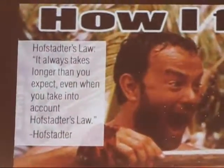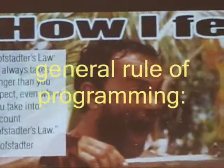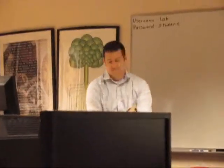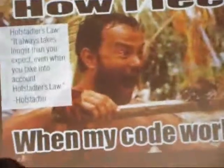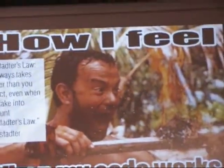Every project takes 10 times longer than you think. In fact, the general rule of thumb is you spend about 10% of your time actually doing coding. You spend 90% of your time doing research, figuring out how to do what it is you want to do. And I know that's terrifying to designers. Back that up. Sorry. 10% of the time actually doing it, and 90% reflecting and researching.